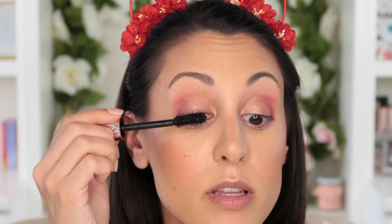But I will put some on right now for you guys so you can see, it is very, very volumizing. I think it does really make your lashes look thick, and it doesn't chunk them together too badly. I've had this now for a while, so it has definitely dried out a little bit compared to when I first had it, but it's a really moussey formula to begin with, so I feel like the consistency hasn't changed that much. And as you can see, look at the difference between my two eyes. It's a nice mascara.